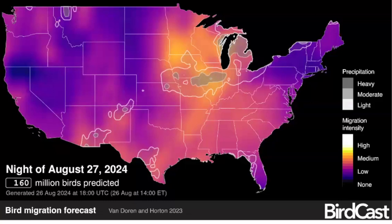But here in New York, where I live, is very dark purple, and that's telling me that the weather isn't quite right for the birds. Not great winds, maybe the temperature's not right. So there won't be many birds flying over my house tonight.